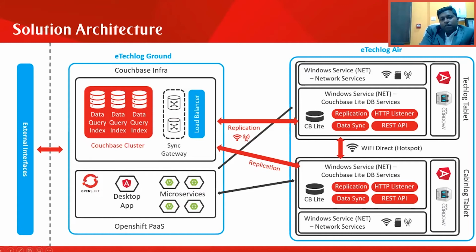We have another Windows service in this architecture, which controls the network operations, the Wi-Fi connectivity, the mobile connectivity, and the hotspot connections between the tablets. This ensures that only highly secured connections are used for communication between the tablets, or only corporate Wi-Fi is used for connection. This validation is done by this network service, and we are ensuring that only specific URLs and specific SIMs that have access to our data centers get connected to the entire infrastructure. So this is the solution architecture.